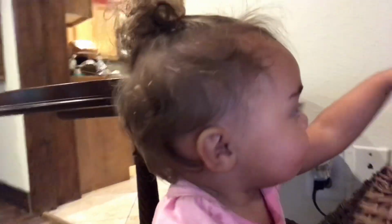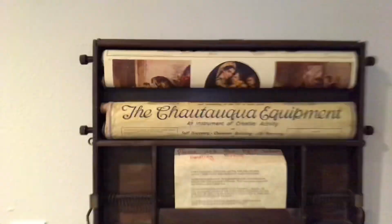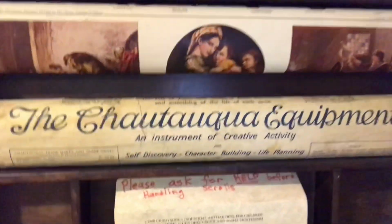Y'all, we got a little bit chilling. Hey, y'all, that's a little closet. Who is that? Little closet right here. And they even got some, you know, I don't even know what that is. The back of the house, though.